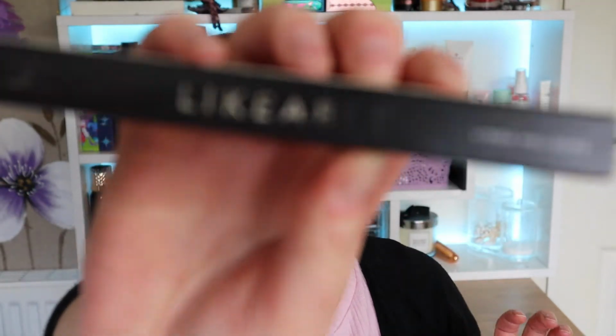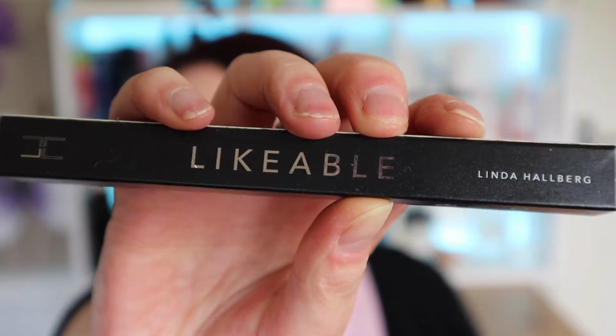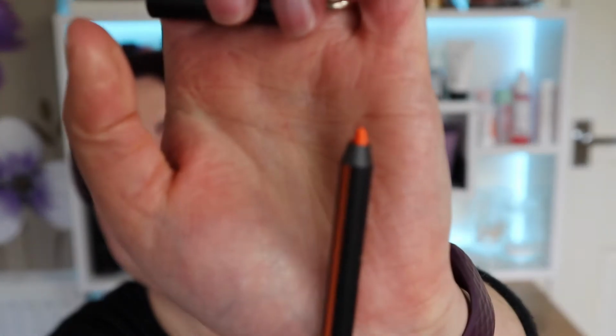I also got one of these, so this is from Linda Hallberg, or LH Cosmetics as it's now known. This is the Likeable Mood Crayon, so this is an orange basically, and have I used this yet? I'm not sure I have, if it's still in the box. Oh no, I did. I've at least tried it out. And the reason I bought this, I've got the red version, the Anger pencil, and it's so good. It just lasts. You can put it on and that thing does not budge.